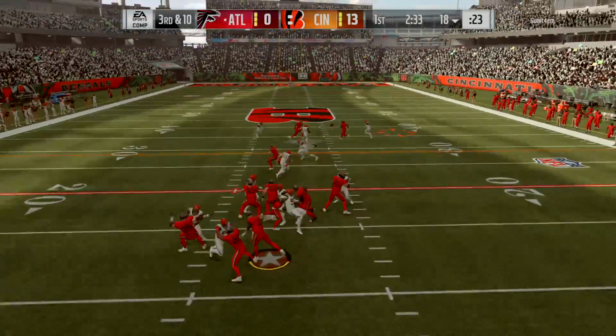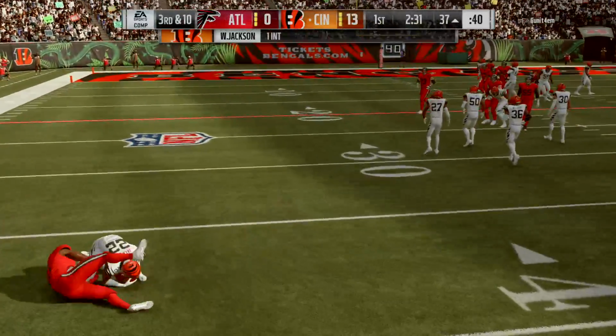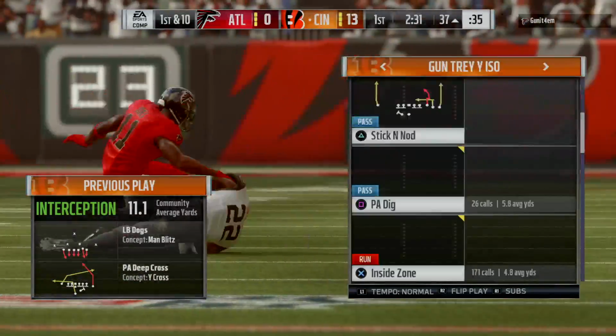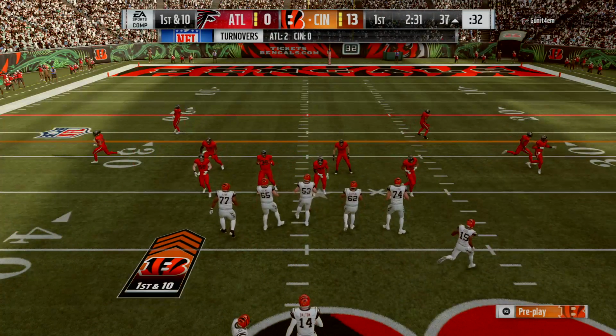Here's Ryan. And is this intercepted? It is. It's intercepted. William Jackson with a pick. And his guys are going to get the football at the 37-yard line. So that's back-to-back drives where they've thrown an interception.